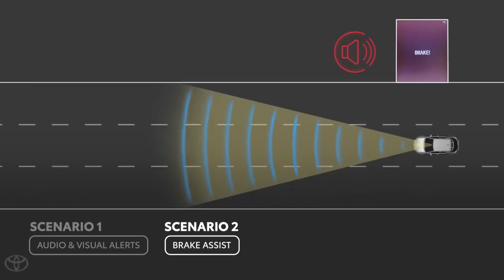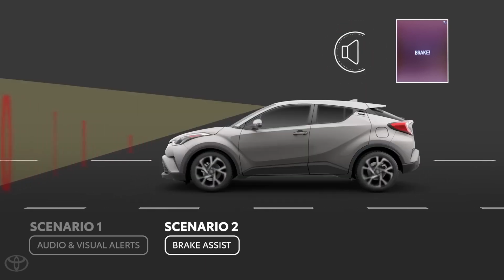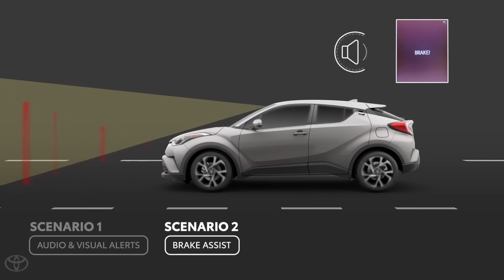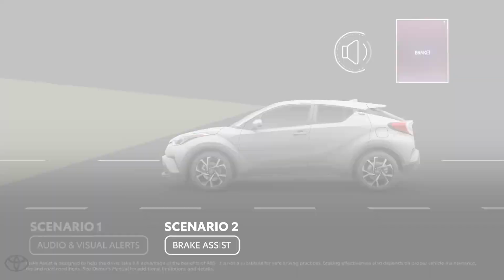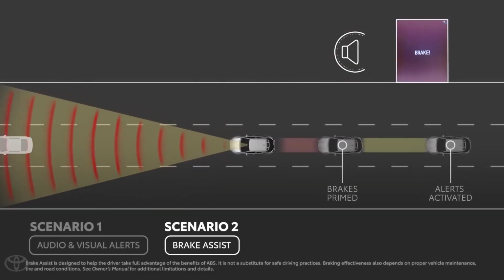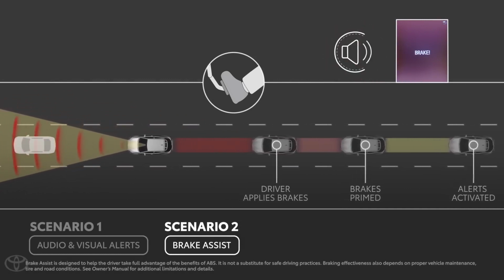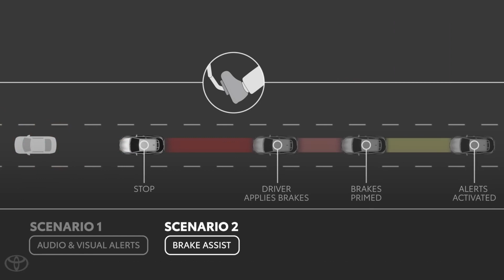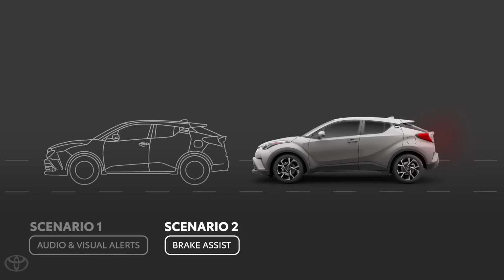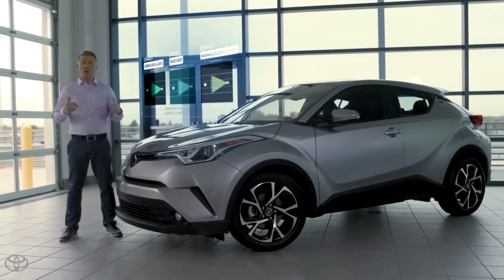If the system calculates the risk of collision is increasing, and you haven't already responded to the audible and visual alerts, it is designed to then prime the brakes for you. This is what we call our brake assist system. During this second phase, when you do respond to the warning alerts and apply the brakes, the system is designed to provide additional braking force regardless of how hard you actually depress the brake pedal. This added braking force can be a bit of a surprise if you're not expecting it, but the alternative could be much worse. Okay, so what happens if you don't respond to the warnings at all?